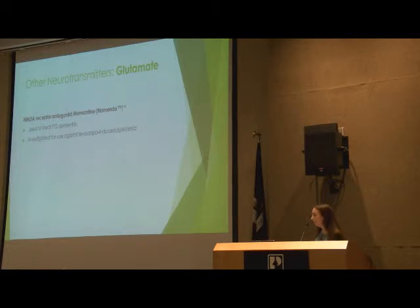Interestingly, memantine, Namenda, which is the medication I mentioned being studied or being used for dementia in patients with Parkinson's and in dementia in general, is being studied for its use against dyskinesias as well. It also acts on the glutamate system, and so we'll see what pans out there.